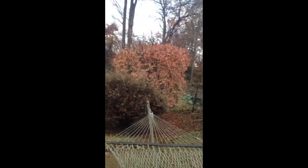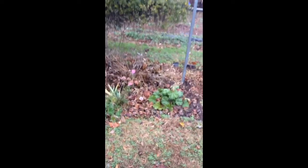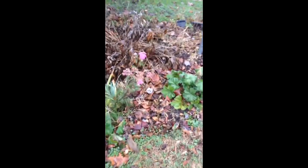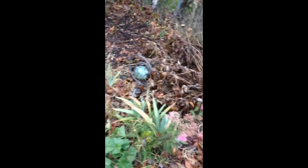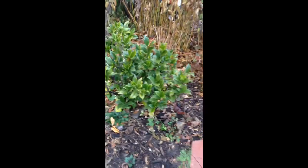Grass is brown, not much sun. Life is resting now. Very little color left. A few colors of yarrow, survivors of the latest frost. The last colors. So let's look at the garden. The angel of the garden is covered in leaves.